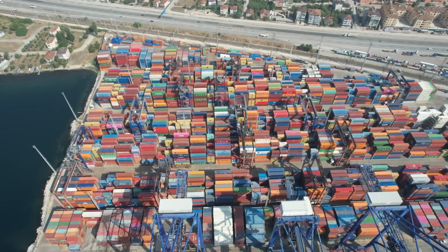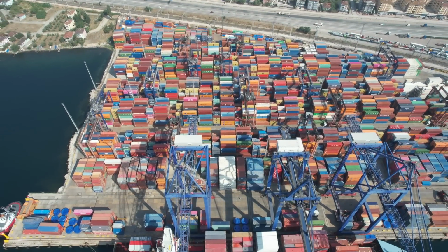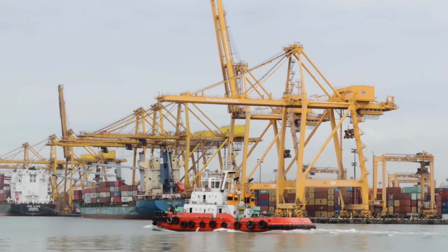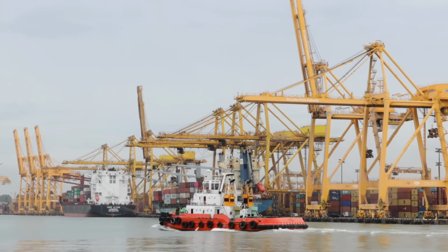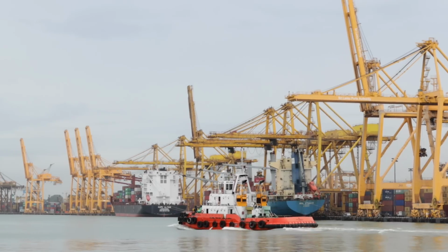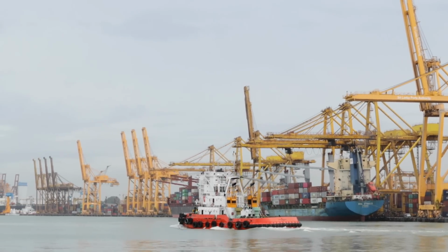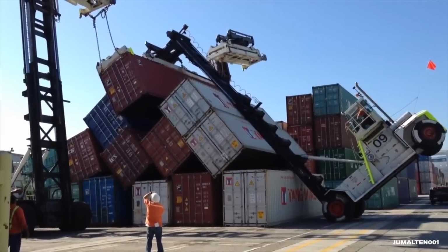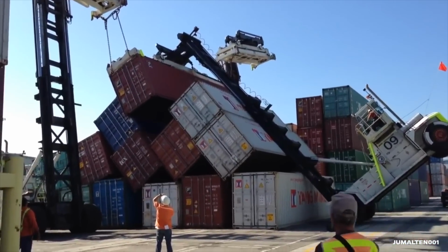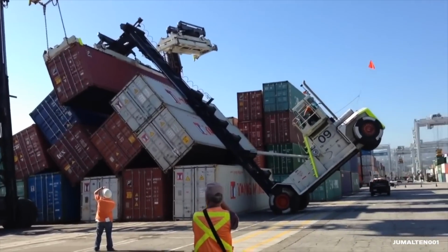Our next shipping container debacle comes from the Port of Los Angeles, one of the busiest ports in the world. In 2022, 9.9 million TEUs, or 20-foot equivalent units, moved through the port. That's actually down 7% compared to 2021. On May 9th of 2014, workers at the LA port hit a serious snag when one of their loading cranes tipped over, causing a costly chain reaction.